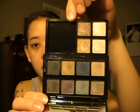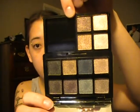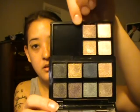And then I did a bargain type thing, and I went to the icing at the mall, which is part of Claire's, and I got this really nice palette right here, and it also has this slide-out part here. So you get 12 shadows, which is pretty good, and they're all very pigmented. I really like that.